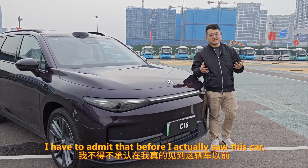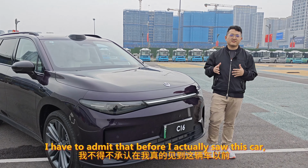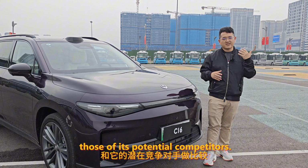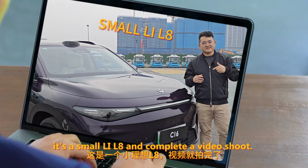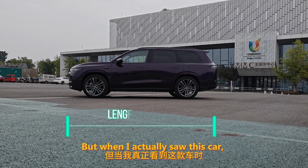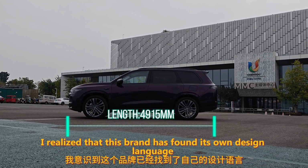I have to admit that before I actually saw this car, I did compare its design features with those of its potential competitors, because it's easy. For example, you can just say in the title, it's a small LI, and complete a video shoot. But when I actually saw this car, I realized that this brand has found its own design language.